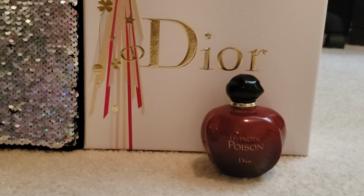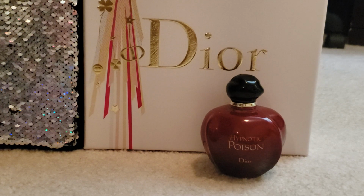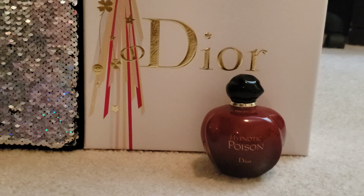So yeah, if you guys have any questions, please leave them below. You can also do more research on this fragrance. If you have not smelled this fragrance, you can go into a Dillard's, a Macy's, wherever they sell it. You can go ahead and do a smell with the bottle that way. You can get a little tester vial of it. I think even if you were to blind buy it, it would be pretty safe. I don't know a lot of people that don't like this fragrance. But yeah, that's just my opinion on it.